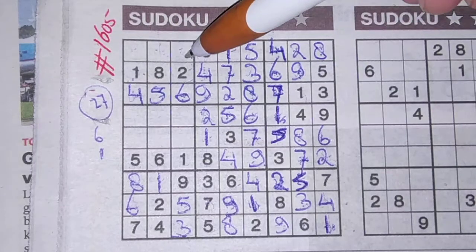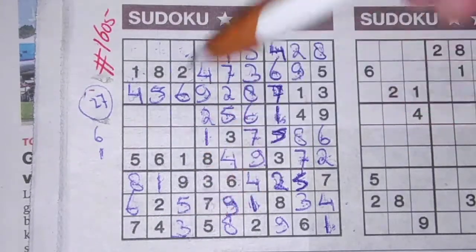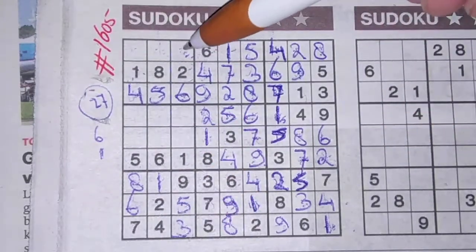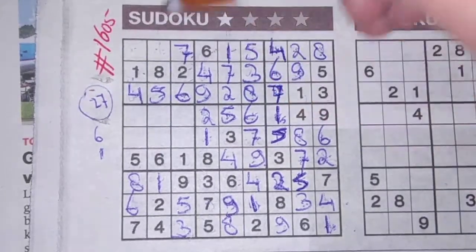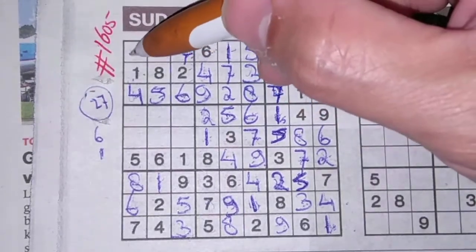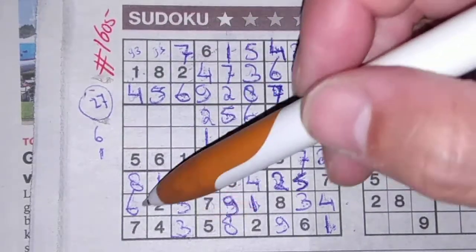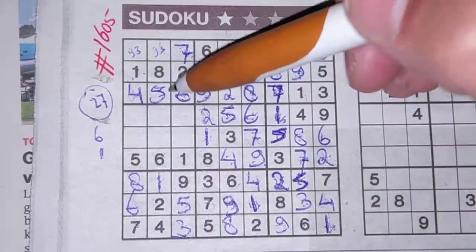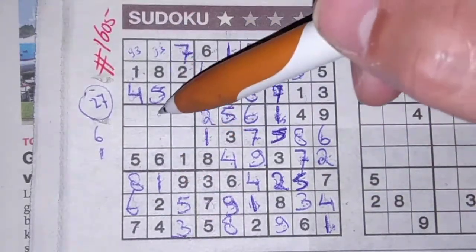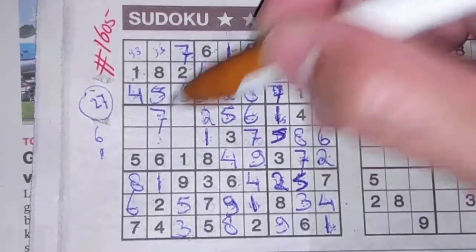3, 9, 7. We see here 3 and a 9. So in this box, no 3 and a 9. So one digit left should be the 7. 3 and a 9 goes in these two boxes. Let me mark them for you. 7 in this column, 7 in that column, so the column between, the second column, the only two places for the 7 should be here or there. We see here 7, no 7 there, 7 should be there.